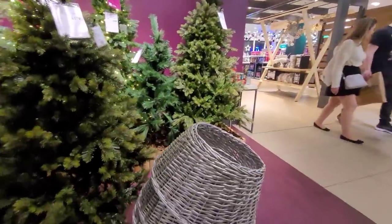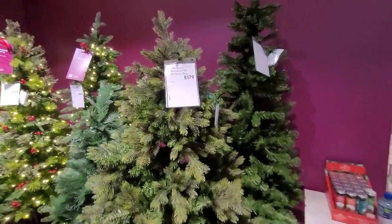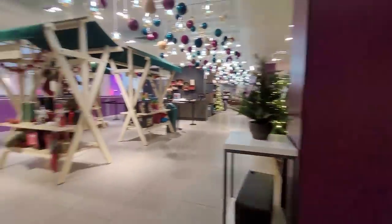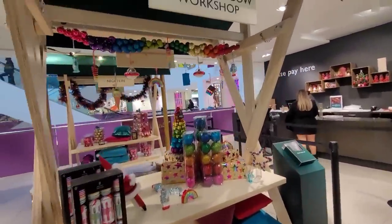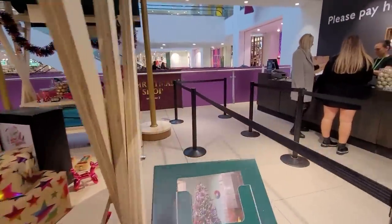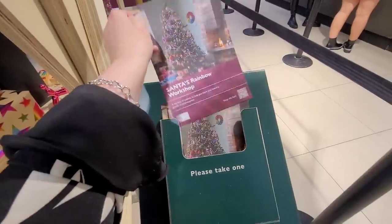These are lovely tree skirts. That's a Brunswick 5 foot. I know you can get the Brunswick in varying heights. So that's that for trees. They're very nicely displayed, so you can have a good look at them. Should we have a little look at these stores? Because nobody's looking here. Santa's Rainbow Workshop. I think they've probably just displayed little bits from some of their themes here. And here you can pick up these cards, there you go, for each of the themes. So I'm going to be picking up those as I go along. And it gives you some of the highlight baubles for that particular theme.